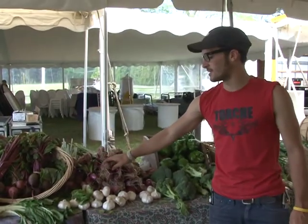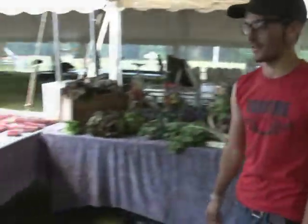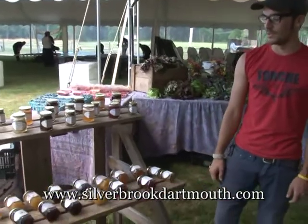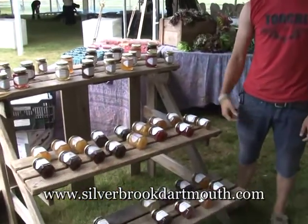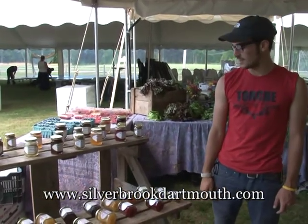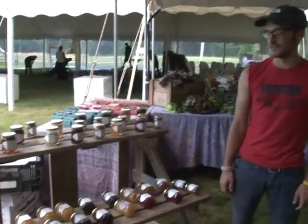We have red onions and white onions that I didn't bring today, but we also have our jam that we make fresh on the farm. When strawberry season was in full bloom, whatever we didn't sell at any markets, we brought back, and at the end of the week we would just produce a massive amount of strawberries. All of these are made fresh on the farm, either this year or last year.